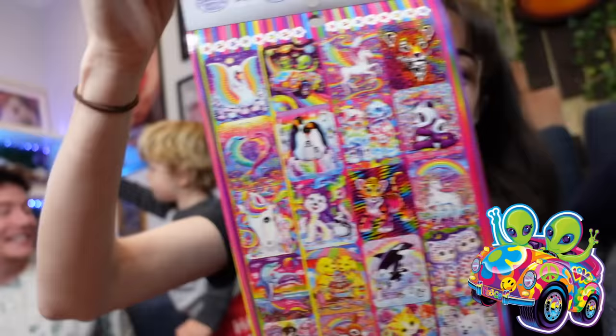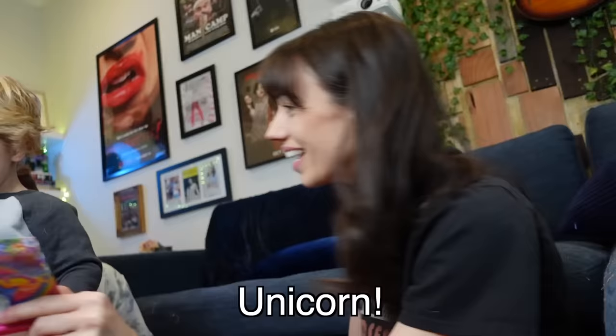You guys, I hate stickers, and the fact that I'm even willing to play with these just shows how much I love Lisa Frank. Flynn, which one do you want? Oh, the aliens. This brings back so many memories. Look at these classics. You want the panda, the tiger, the aliens, the unicorn, the doggies? Which one? Unicorn. You want the unicorn? Good choice, my boy.